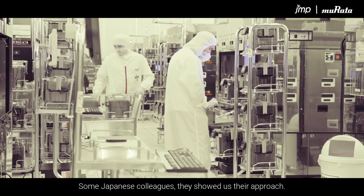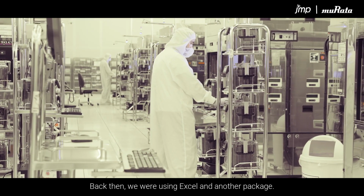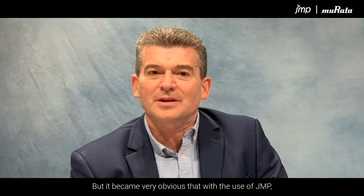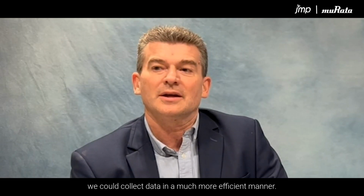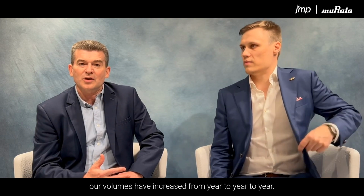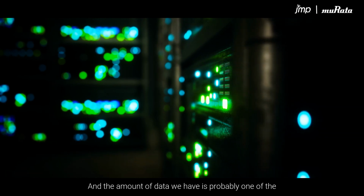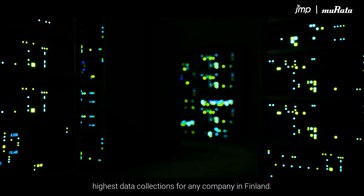Some Japanese colleagues, they showed us their approach. Back then we were using Excel and another package, but it became very obvious that with the use of JMP, we could collect data in a much more efficient manner. We could analyze much higher volumes of data because our volumes have increased from year to year to year, and the amount of data we have is probably one of the highest data collections for any company in Finland.